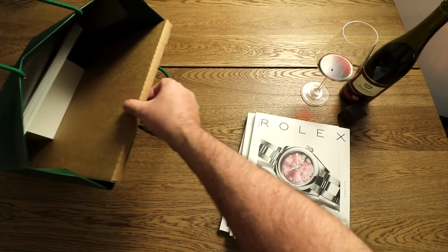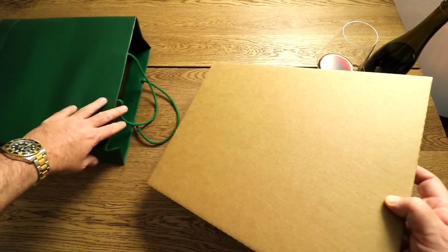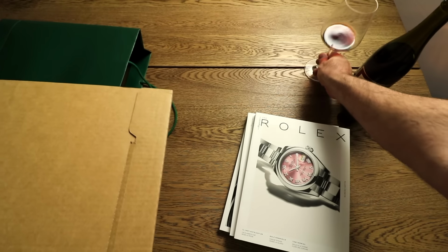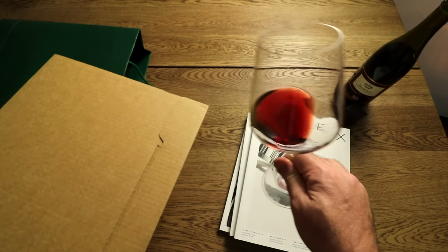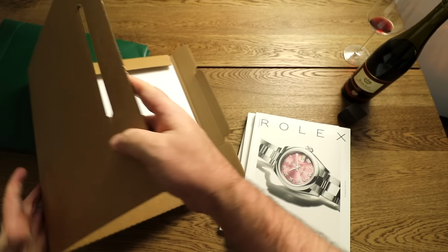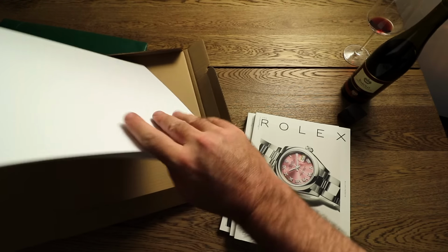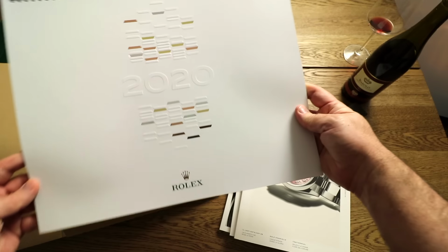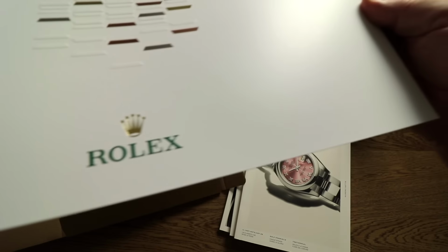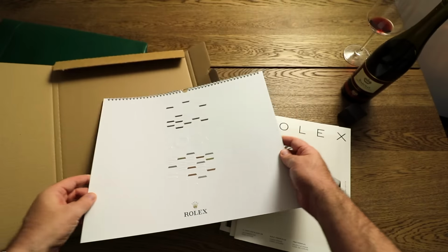Then what do we have? This is the reason why they gave me such a huge bag. I have not even opened this yet, guys. Let me just move the vino out of the way for a second. Might as well take the opportunity, seeing as it's in my hand. Well, wouldn't you know it? A Rolex calendar 2020, look at that. Beautiful print on that, shiny gold print on that, look at that. Let's take a look at her.